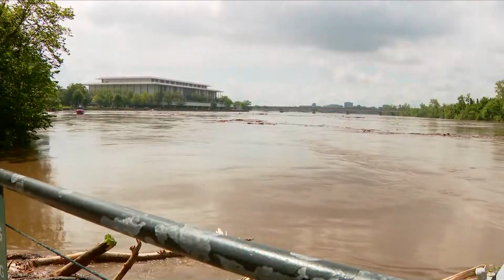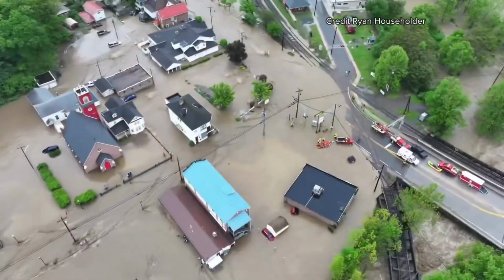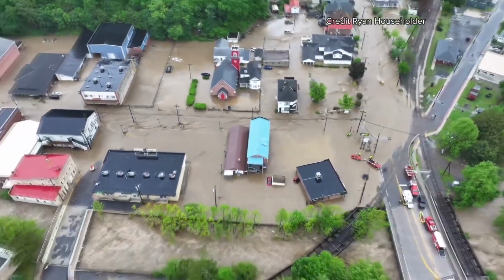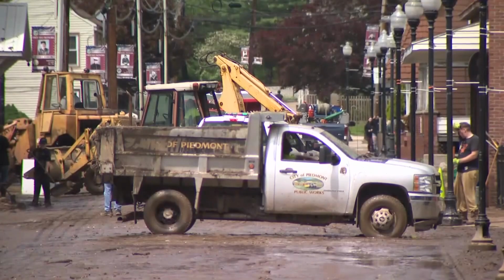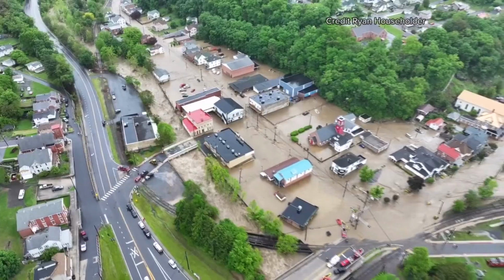Now, Western Maryland has taken the brunt of the damage, as we've been showing you for the past couple of days. Governor Wes Moore declared a state of emergency yesterday after visiting some of the hardest hit areas. Now, this morning, Senator Chris Van Hollen will be visiting Allegheny County to survey the damage and meet with first responders. Several schools there are still closed today as well.